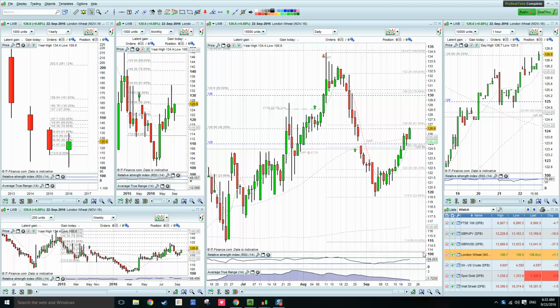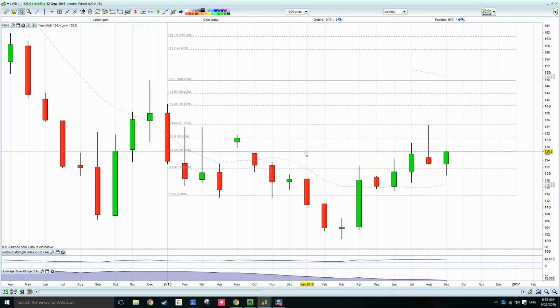Pre-market open in the morning, looking at the November UK wheat chart 2016, and as usual, we'll start with the monthly chart in front of us. And here we are, we're seeing green at the present moment, a green month. Obviously, we had this negative month in August, coming to the last week in September, and we closed last night at 126.60.